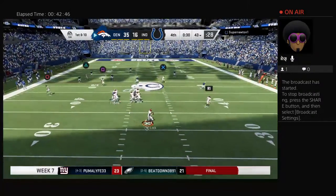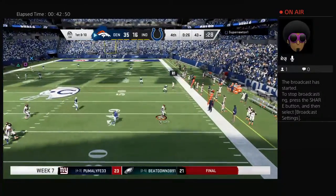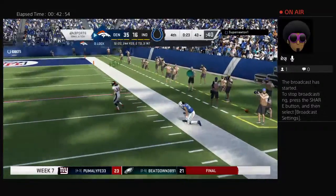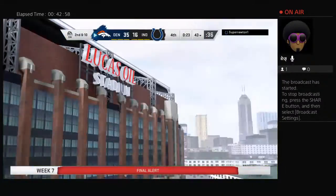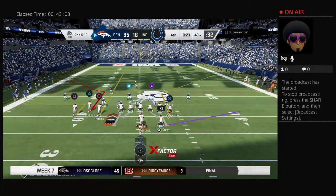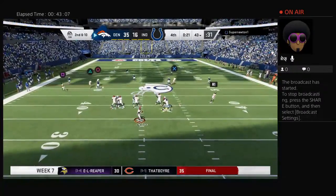And now the final moments of this one. They'll actually throw it with Locke. Flushed out right. And that will be incomplete. Would have been a big hitter if they had connected. Instead, it's 2nd down. So 2nd down, still 10 yards to go. Ball on the 43.